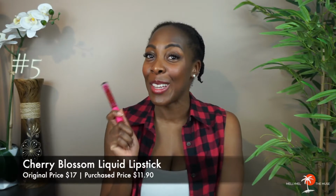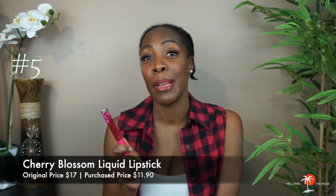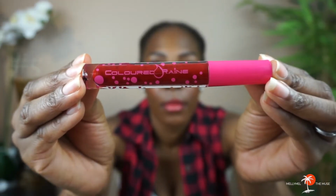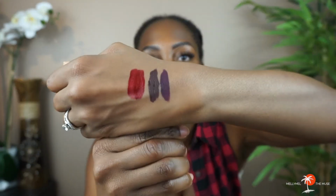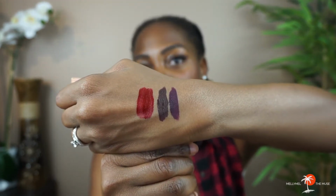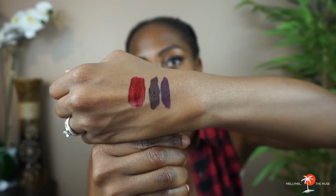The last color that I got was Cherry Blossom. And Cherry Blossom is described as a blue-based matte red color. So this is Cherry Blossom. It's a very pretty red. It's a very rich red. I can see why people think that it's a very bold red as well.